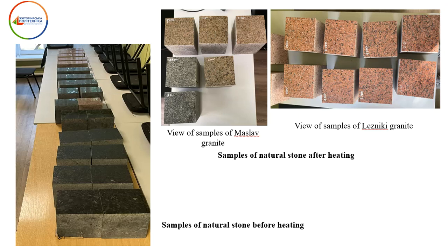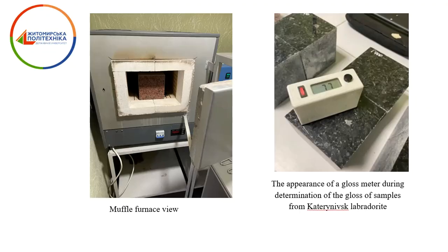Slide 3. Polishing was performed on a cranked lever machine using a diamond tool. Gloss was measured with a BF 540-5045 photoelectric gloss meter. Heating was carried out in an electric furnace at a rate of 1 degree per minute to temperatures of 200, 400, 600, 800, held for 1 hour at the given temperature, and then cooled to a temperature of 20 at a rate of 1 degree per minute.